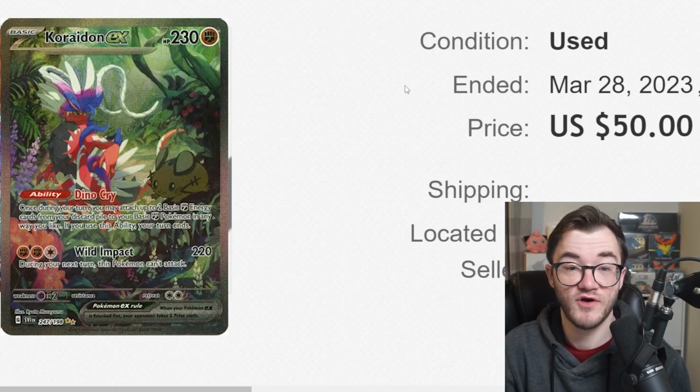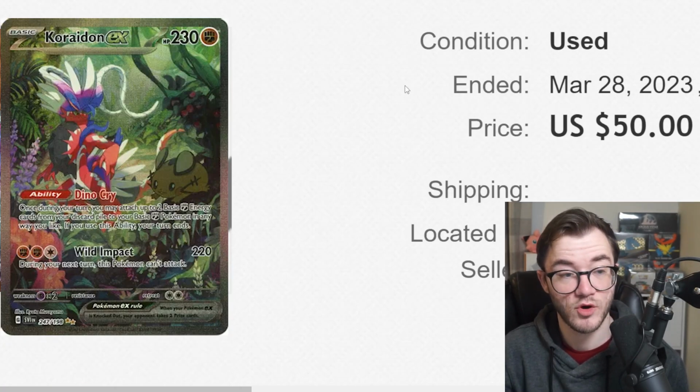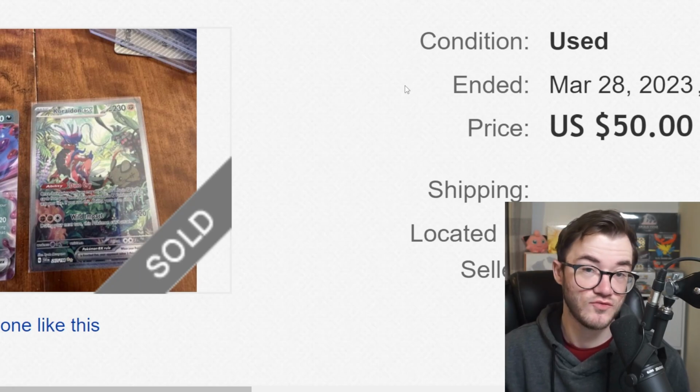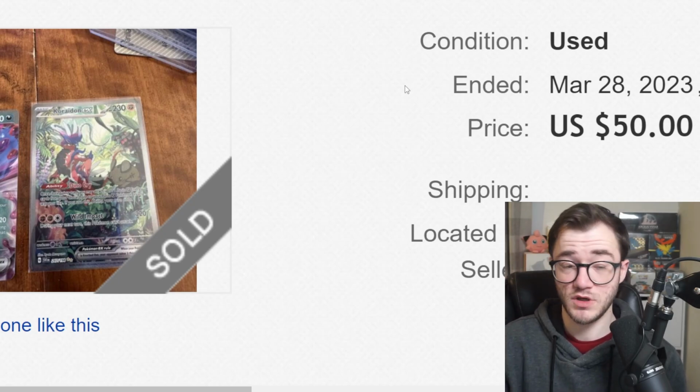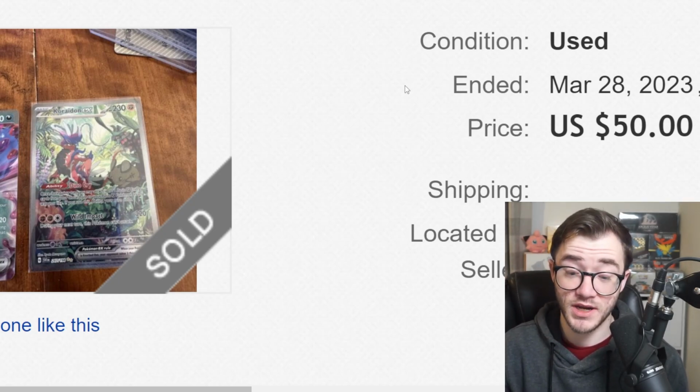Now, coming into the top 5, we're reaching big money now. Coridon. Now, this is the alt art secret rare, $50. I really rate this card. I think it's a gorgeous artwork. It's coming in at $50. Now we're looking at big money.